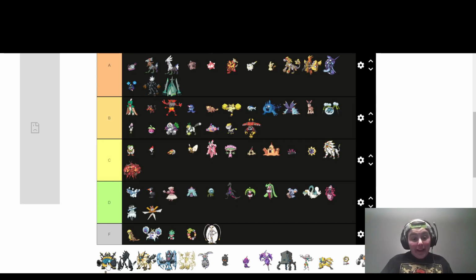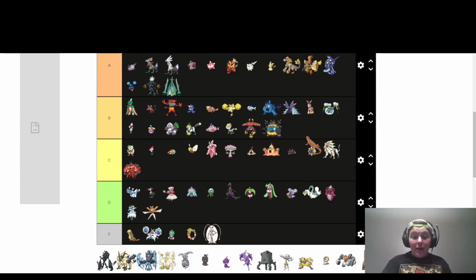Guzzlord is absolutely insane. I'm gonna put it here because I don't really love most of the design, but I do like the huge gullet it has. Like its whole body is just a void that consumes, which I relate to. I am a Guzzlord at heart. So this one's gonna go here.